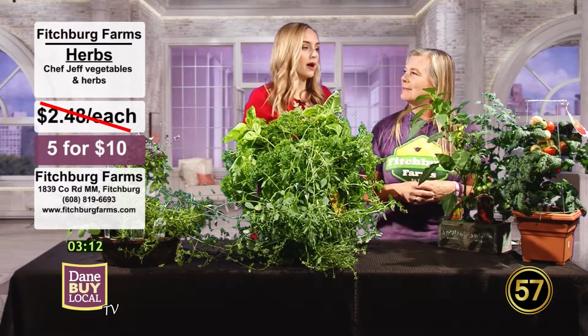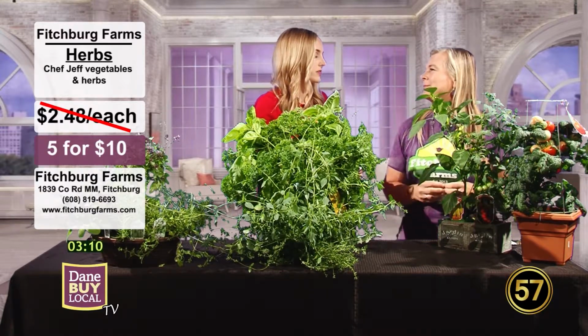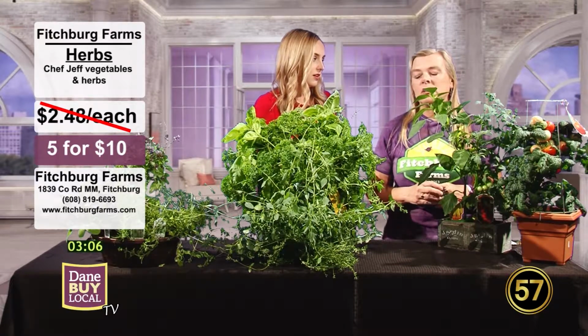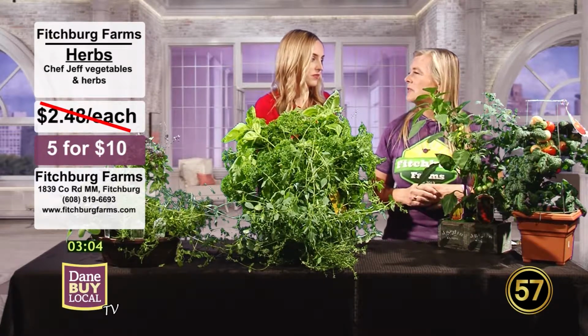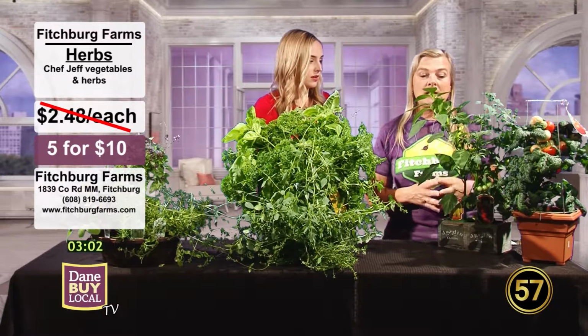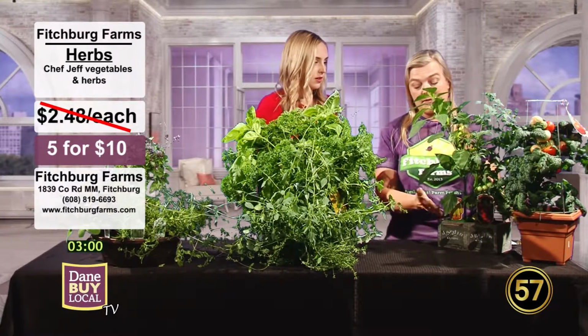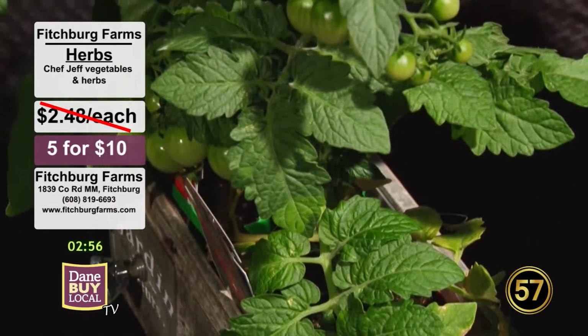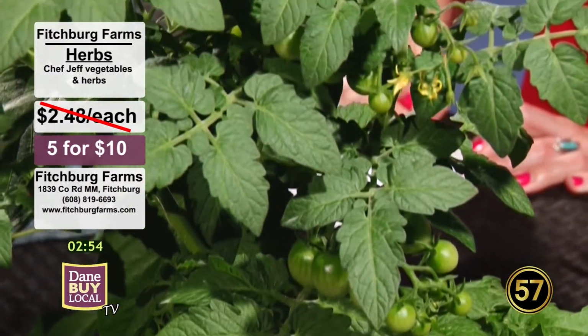I would think this is probably a lot easier too than maybe starting something from seeds at this point. Definitely. I mean, you would be way too late to just start things from seed. But planting them or just leaving them in the pots and putting them in a planter would work fine, and you can harvest the vegetables and the herbs as they mature.